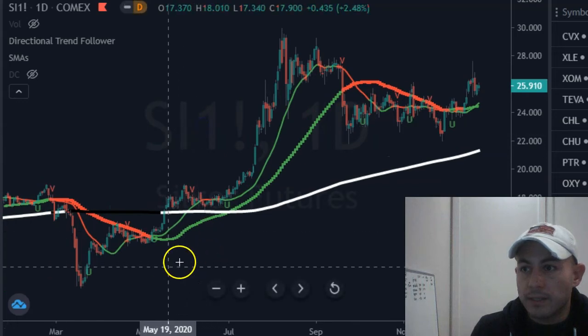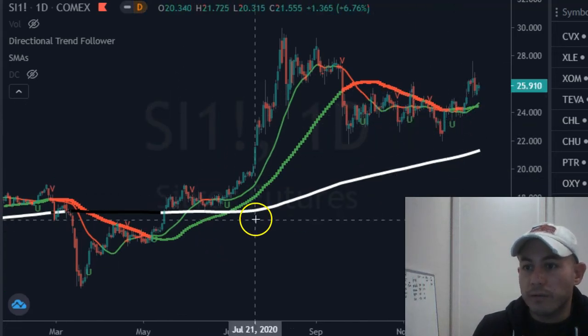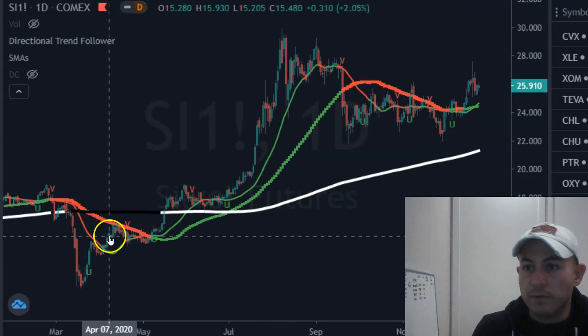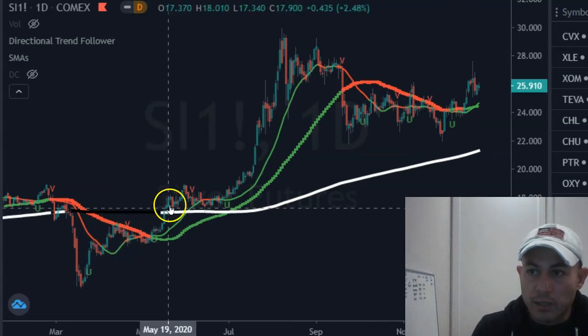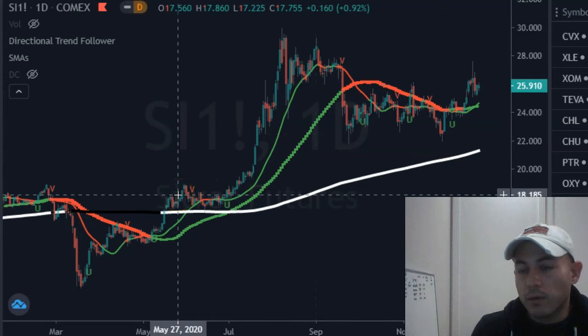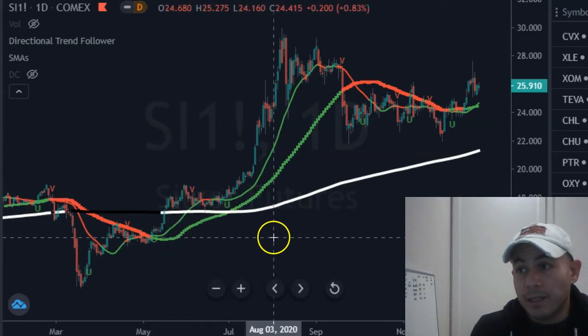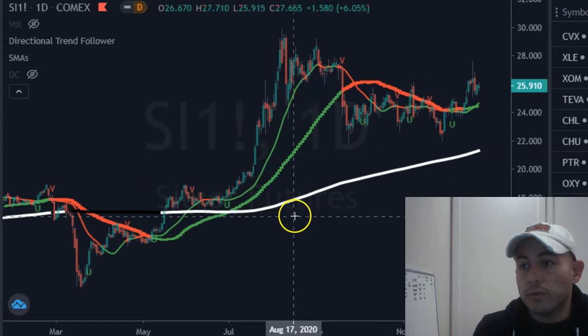If you look at the last time we were going from below to above all moving averages, that's when silver was around 15. Once it broke out, it created a nice big massive bull trend. It ended up basically doubling. So best case scenario, huge bull move in silver.